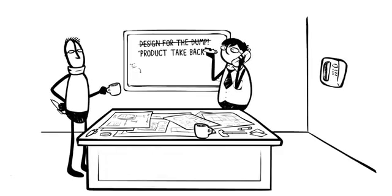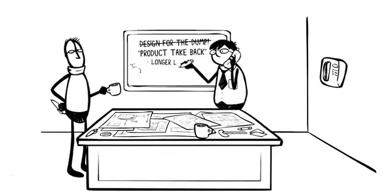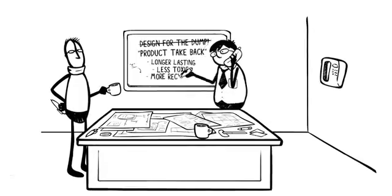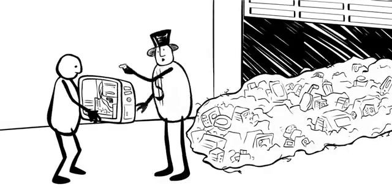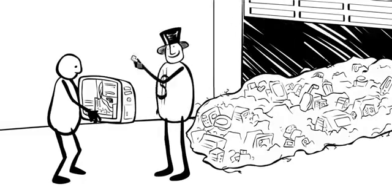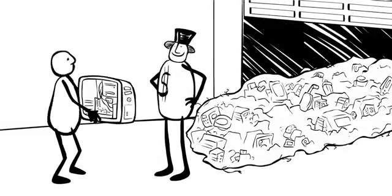If all these old gadgets were their problem, it would be cheaper for them to just design them longer lasting, less toxic, and more recyclable in the first place. They could even make them modular so that when one part broke, they could just send us a new piece instead of taking back the whole broken mess.